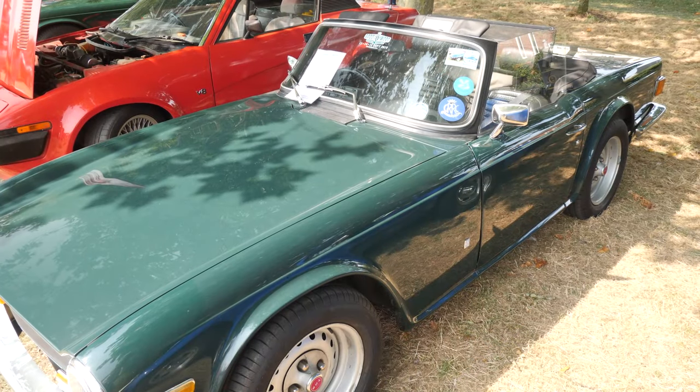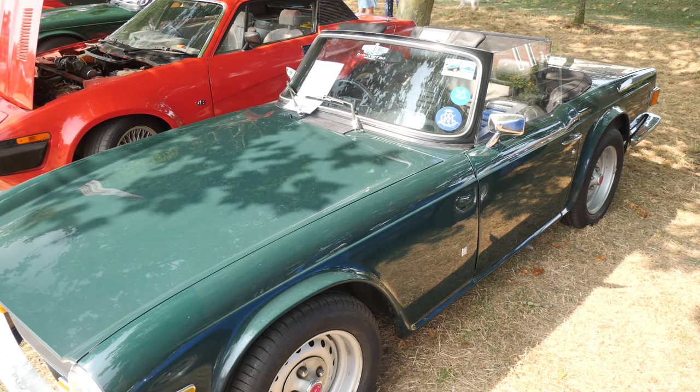Yes. It's had a total rebuild in 1998. Originally white. It's still got the original petrol injection system on board. Are they all straight sixes?